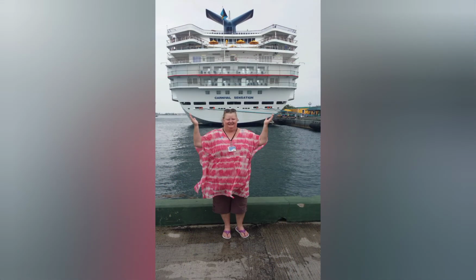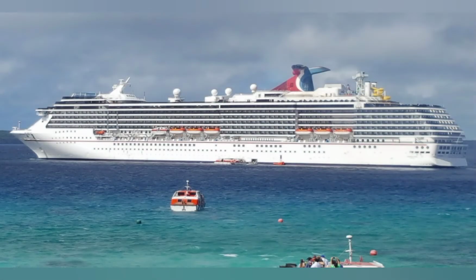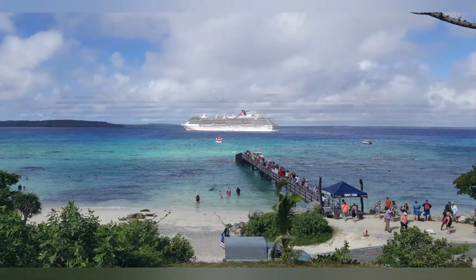My first Carnival cruise experience was out of Miami, on Carnival Sensation, and that was just a 3-night or 4-night booze cruise down to the Bahamas. And then I also had the experience of sailing on Carnival Spirit out of Sydney. That was just an amazing experience on an older boat, but still a fun boat to be on. And that was over to the Pacific Islands, with some of the ports, of course, being tender ports. Just spectacular.